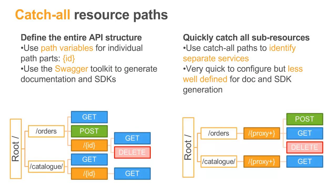Let's start with the catch-all resource path. When you define an API with API Gateway, we ask you to specify the structure of your API, its resources, and its methods. However, very often customers just want to get started quickly and bring their application over. Catch-all resource paths allow you to simply define a variable followed by a plus sign, and that tells API Gateway to intercept requests to all sub-resources. In our example here, anything that comes under /orders would be intercepted by that /proxy plus path. This makes it very quick to bring applications to API Gateway and Lambda.